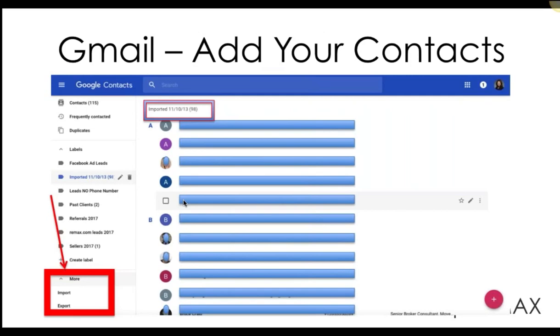Okay, for those of you out there that are still hanging on to an old AOL or Hotmail email address, or even Yahoo, sorry, you may want to make this year the year you make the switch to Gmail. If you're using an Android, guess what? You already have Gmail. If you use Google Chrome, you already have it.